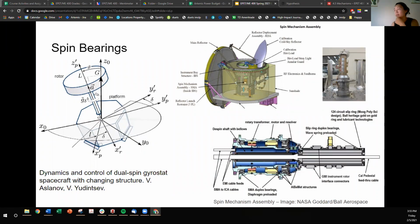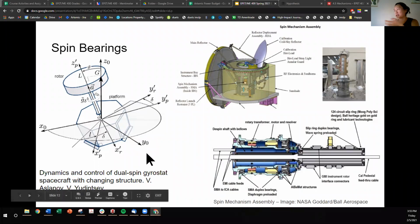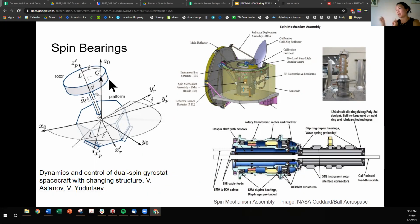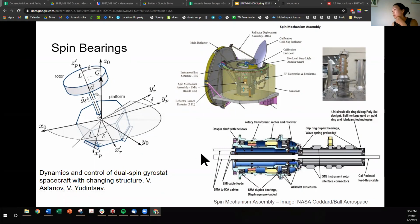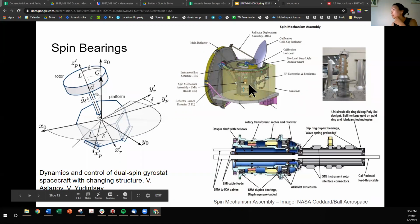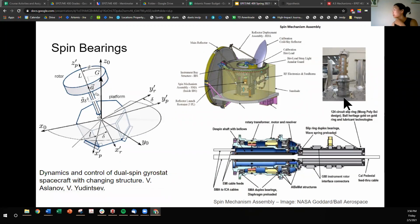Spin bearings. Remember SMAP? So SMAP had spin bearings, but the essential concept is that there are two parts of the spacecraft that rotate with respect to each other, and that's usually over some spin bearing. Here's a cross-section of a spin bearing where there are bearings, things that allow rotational motion. There can be a motor to actually drive that rotational motion. And here is a spacecraft that actually has this mechanism here in the middle. And there's a picture of it actually built.